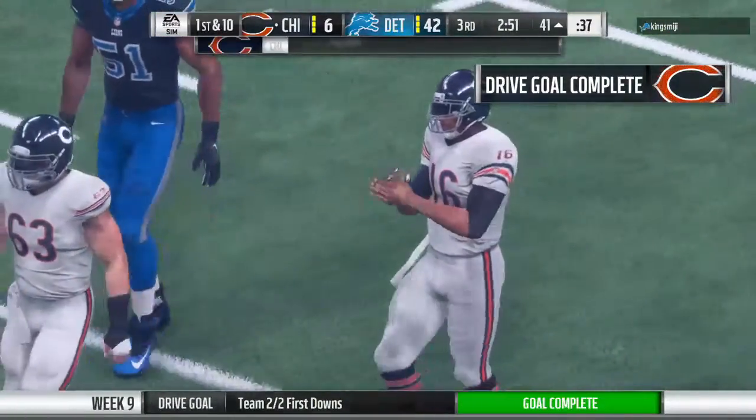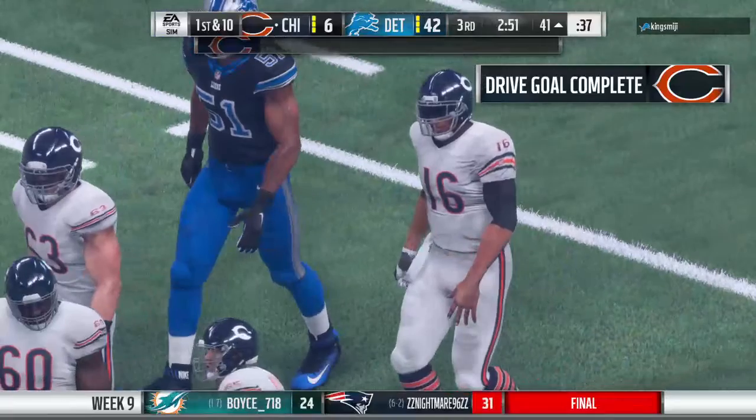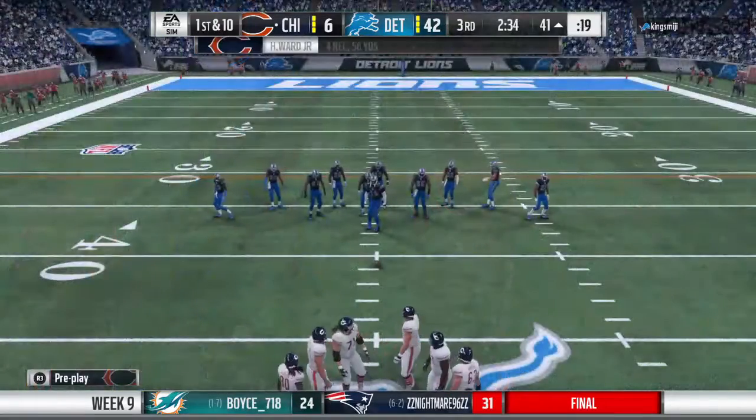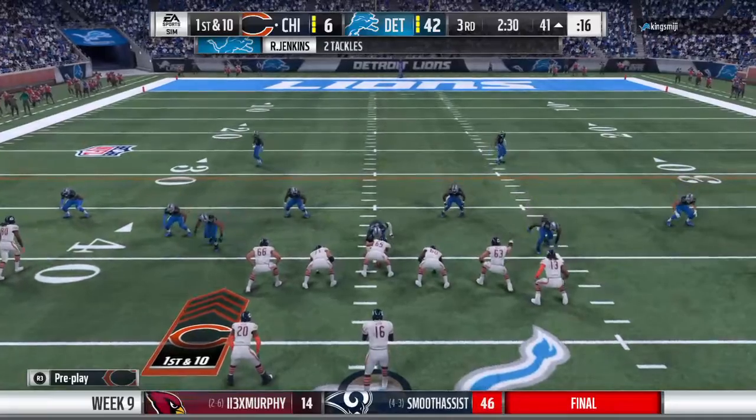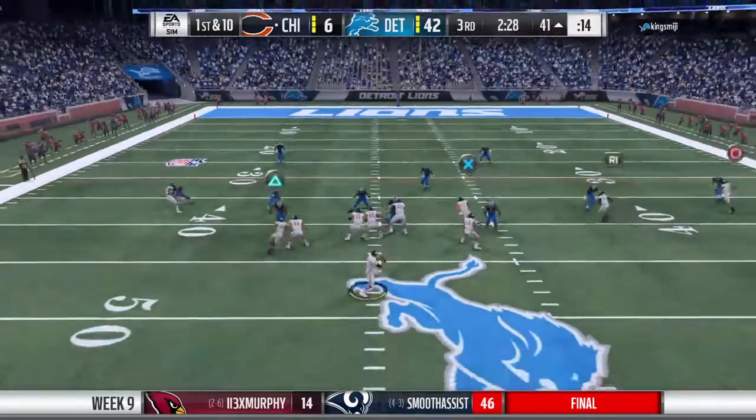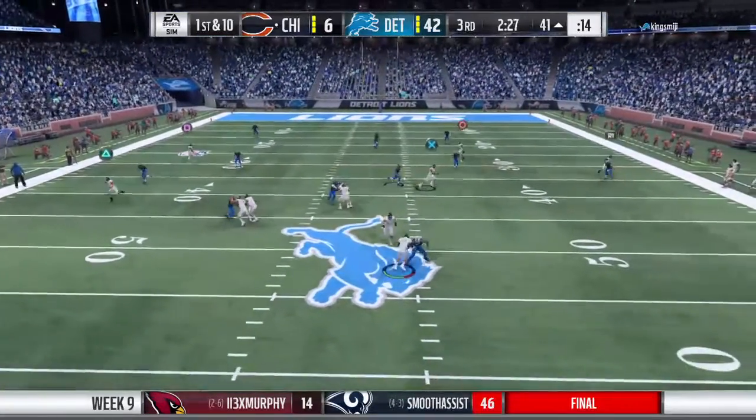I don't know if I agree with that. I guess they don't care if I agree with that. But, boy, you have to be surprised by that, right? I definitely was surprised that they decided to go for it in this situation. But they must have felt like they either had a great play call on.